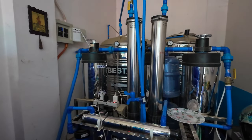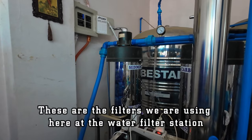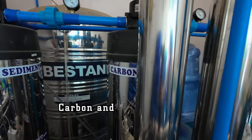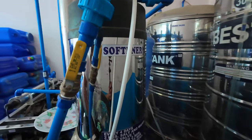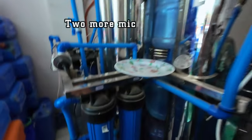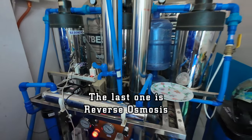My new cameraman is showing you guys around the water filtration plant. These are the filters that we are using here on the water refilling station. Sediment, carbon, and then the last one is the softener. I don't know if you can see the name. Then we got two filters here, and the last one is the RO, or the reverse osmosis filter.